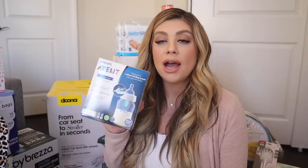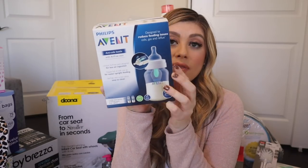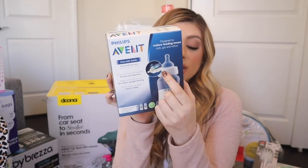Not looking forward to that experience, but Avent passies are the best, so I got my assortment there. I also almost forgot to show you that Avent also has an anti-colic one too, that has a little bit of a different nipple here, so I would definitely recommend picking up a small set of those.